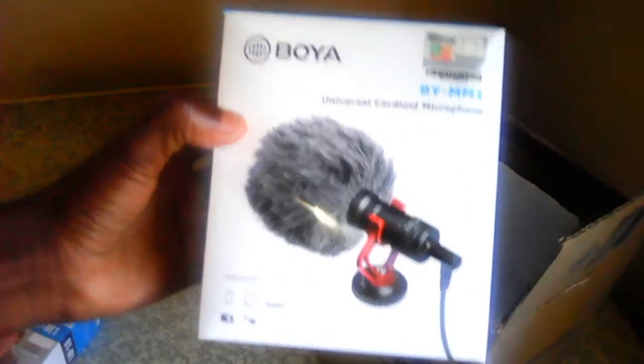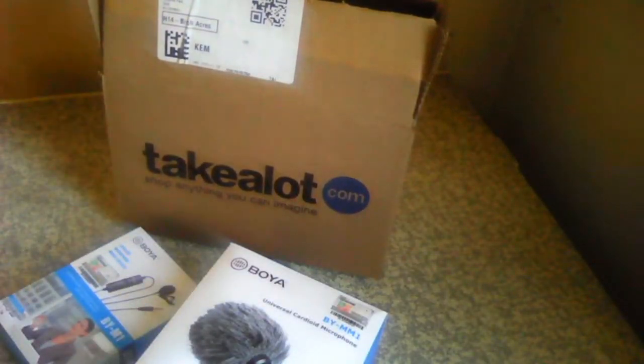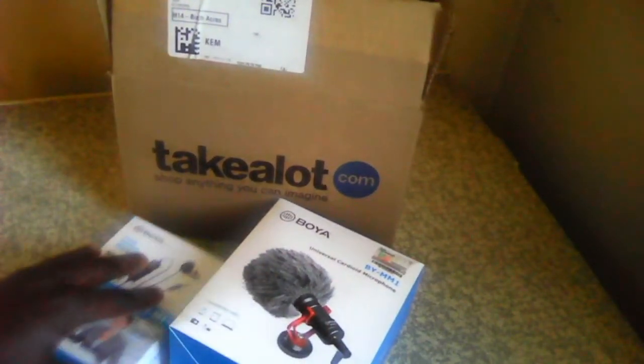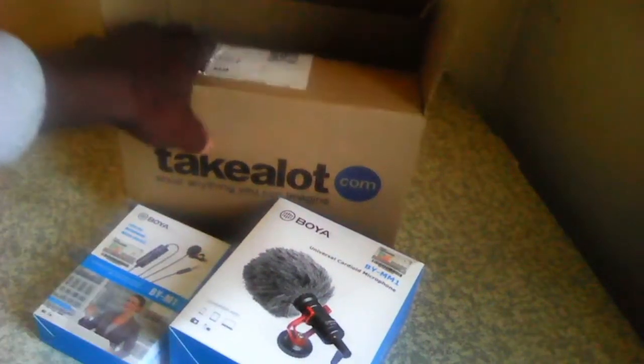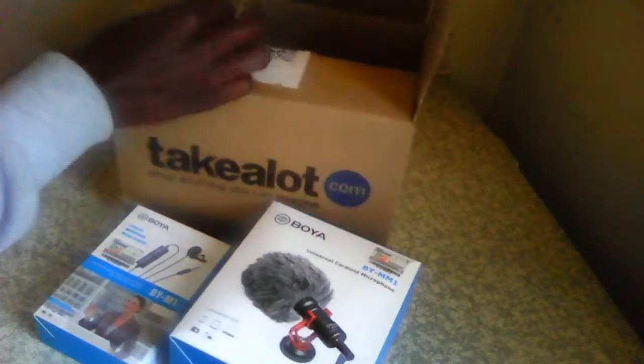Now, this microphone and lavalier are the cheapest and most affordable products you can find on the internet, which won't break your bank. Now, there are other lavaliers that cost over 8 to 1,000 rand, but these ones are affordable and they have great quality. I'm using one right now. So this has been a quick video of me unboxing these TAKEALOT products.